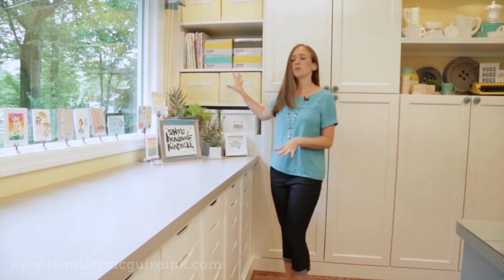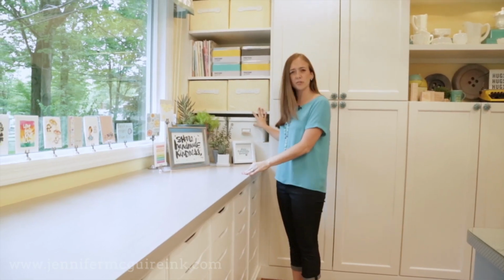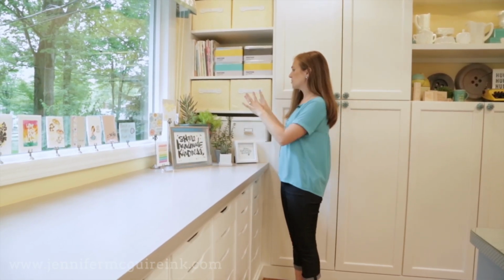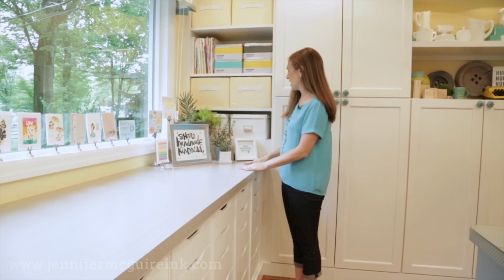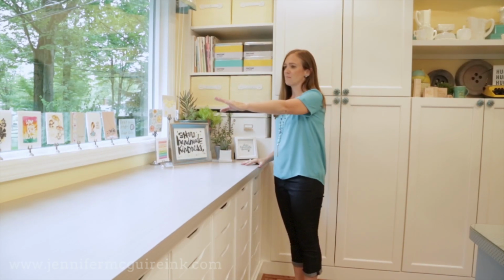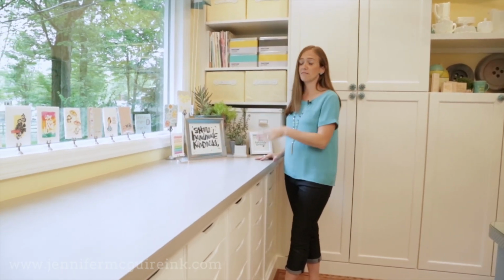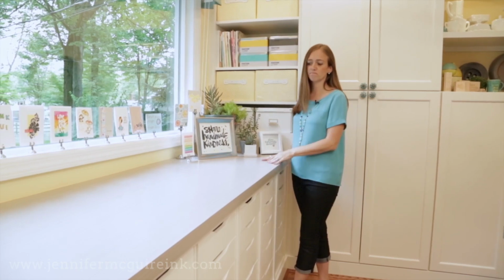Now in the corners of my rooms, I have some shelves that hold baskets and books and just supplies that I don't use as often. I also love succulents, so I have a lot of those on hand and some pieces that I got as gifts from friends. I have lots of handmade cards on display. I didn't make any of these. These are all beautiful cards that I received from friends, and I think that's so inspiring.